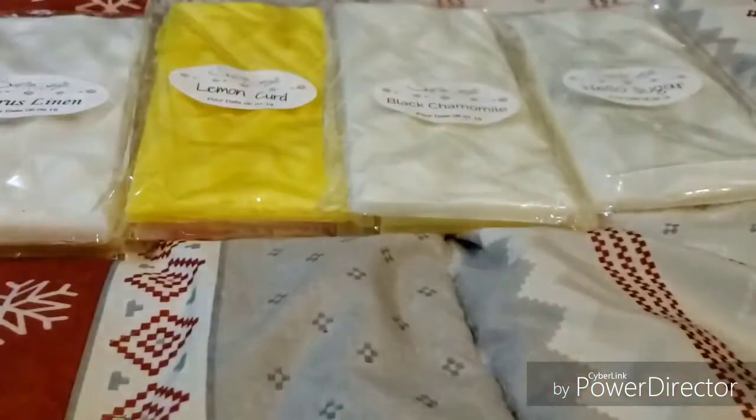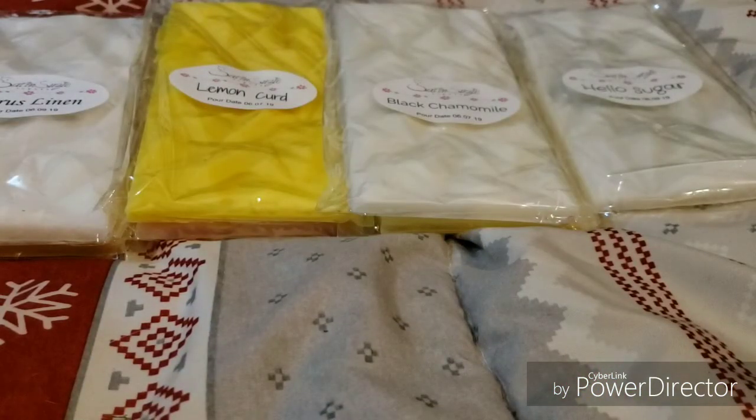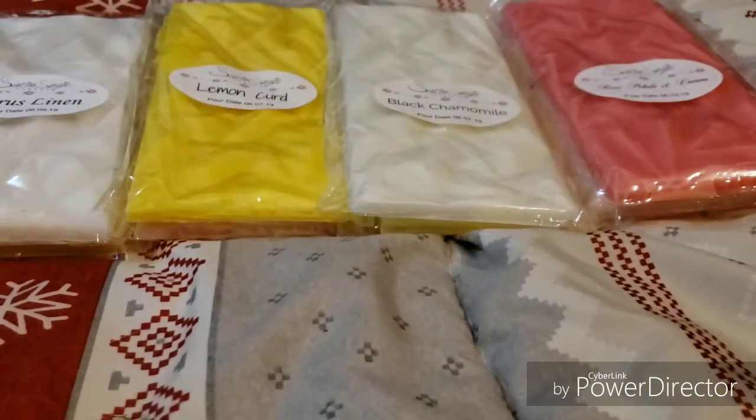Rose petals and cream. Yeah, you can definitely smell the rose and the cream. And it's like the florally rose type scent. So that's interesting. I love that.